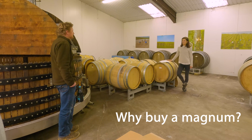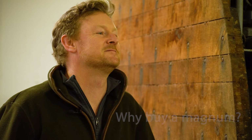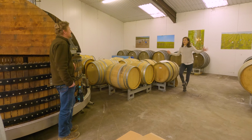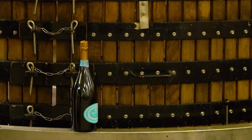So I thought it'd be really good to catch up with Dermot about some of the reasons why we might think of spending more money on a magnum than on a standard bottle. What is a magnum? Let's start there. A magnum, very simply, is a 1.5 litre glass bottle. So it's twice the size of your traditional bottle, which is 750 ml, 3/4 of a litre.